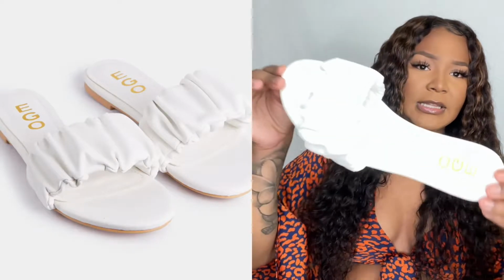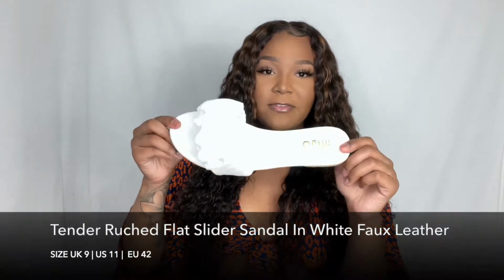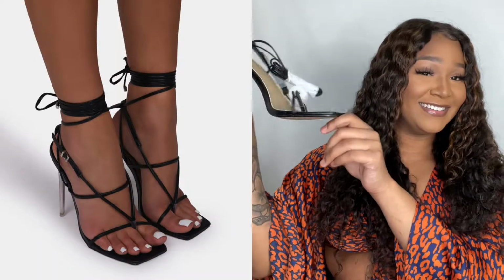I did purchase the same shoe in the color white. Don't know if y'all can see that. In the color white, I figured it was really cute. Same size, same 11, UK 9, US 11. There we go. Figured, you know, might as well get different colors. I mean, they did have other sandals, but I just went with those. I was like, why not? Next, we have these black heels, super cute, size 11.